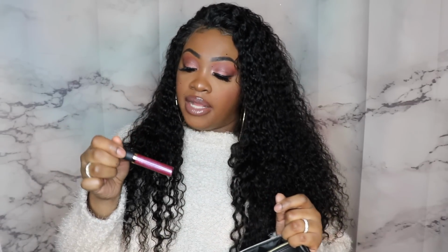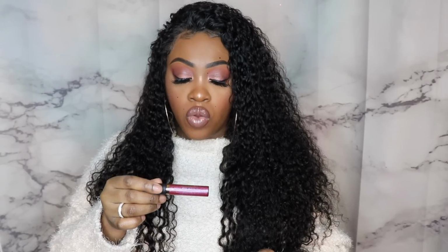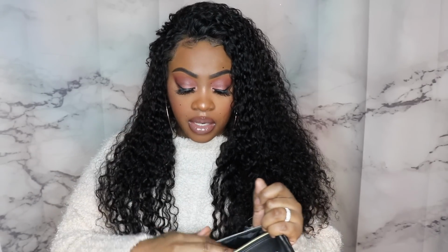They also included the Tarte Tarteist lip paint in the color Flaming Hot, which is a very pretty pinky golden color. It has that rose gold kind of tone to it, very pretty and glittery.